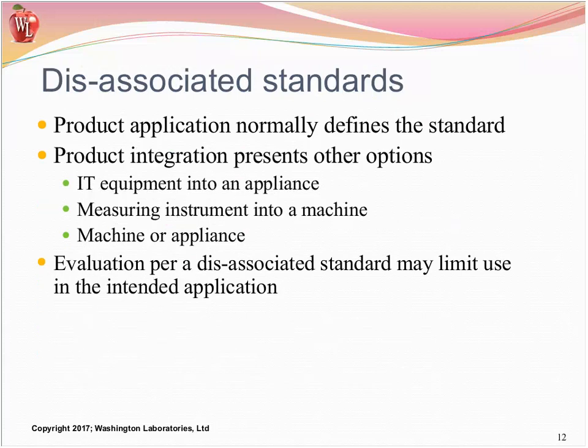Disassociated standards come about, quite frankly. Product application normally defines a standard. So if I'm measuring something, a safety standard of 61010 would be what's applicable, but product integration sometimes does other options. IT equipment may go into an item so we can display and control measurement devices. So does the measurement happen, or does the IT equipment happen? For instance, that computer or laptop or whatever. Well, most of these safety standards allow integration of these kinds of elements and say that's an acceptable standard for use for that component area.